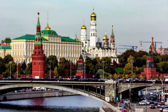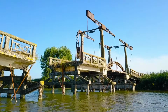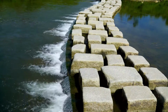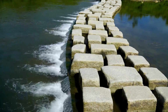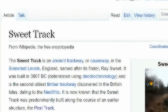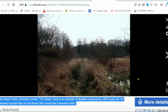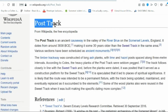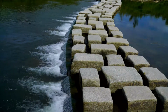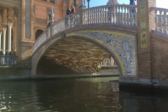Still today, they are a marvel of engineering and architecture, and they offer a valuable insight into innovation over the years and historic perspectives. From the stepping stones and fallen trees to eventually Neolithic boardwalks across marshes, examples of such bridges include the Sweet Track and Post Track in England that are approximately 6,000 years old, all the way to the bridges of the 21st century, sometimes spanning miles at a time. We have a whole range of bridges from across the ages and they fascinate me.